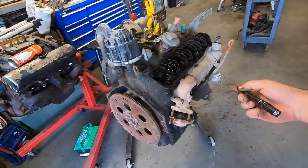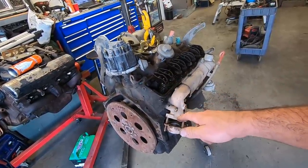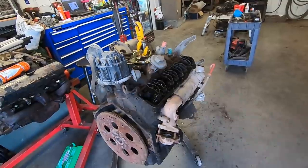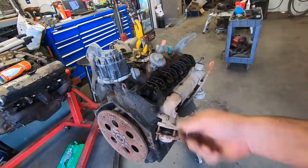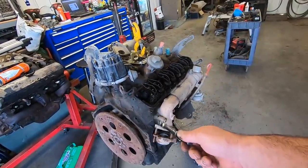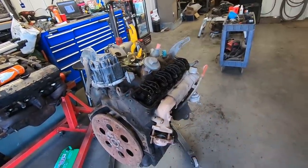Somebody could have rebuilt this at one time, because the only difference between a 327 and 350 is the stroke. So somebody could have slid a 350 crank in it. So take it or leave it, if you were doing a numbers match build for a 68-ish 327 large journal, this would be the engine that that guy needs.